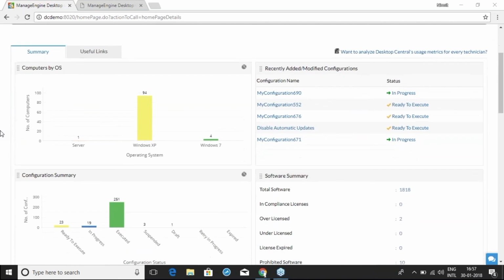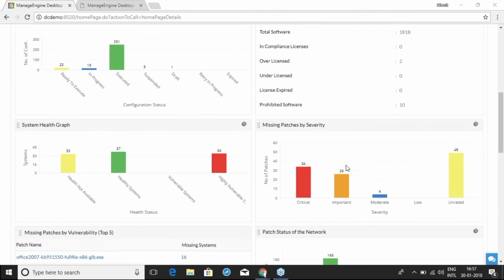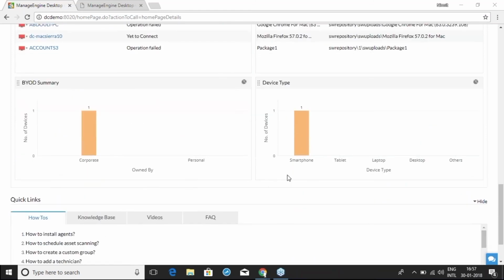As you can see, you get a list of all the computers based on the operating systems. You get a list of configurations that have been applied to all your systems. You get a list, or rather a summary, of all the software in your IT environment, the patches that are yet to be applied on the basis of severity, and you can also get details of the vulnerable systems in your IT environment.